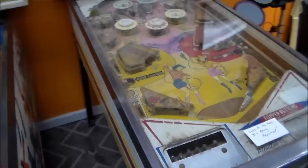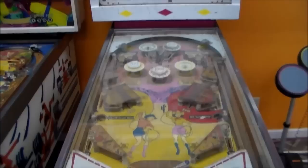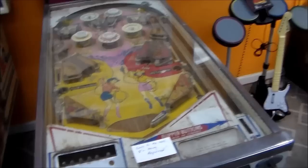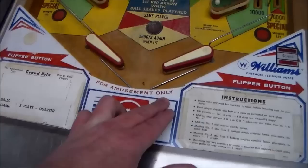Well, because of that, a lot of municipalities, states, and things made pinball illegal, if you can believe that. So a lot of the companies had to come up with different ways to prove that you could not gamble on the machines. I don't know if the Gottlieb one has anything on it. Here, this is a Williams game from the 70s. See how it says, for amusement only? They had to put stuff like that on the machine.